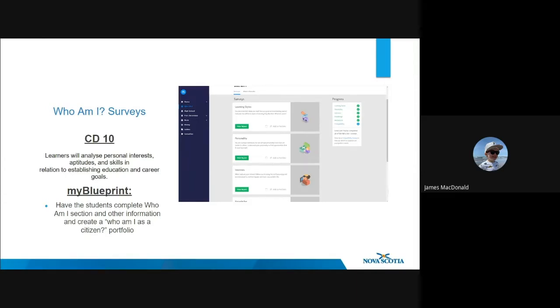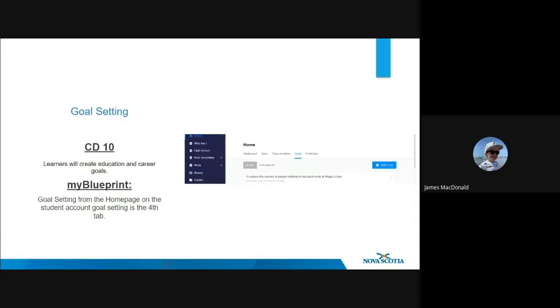Having that who they are and introducing themselves to you, or using those as pieces for their other portfolios later is a really good piece. But I like the idea of having them introduce themselves early on, doing some of this, getting familiar with the program, and having something for you that is all about them. And as we'll show you, they can add a ton of stuff very easily in their portfolio.